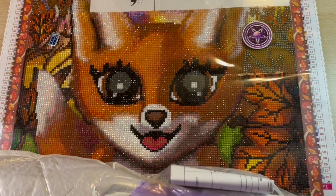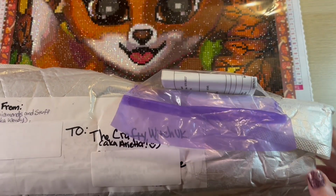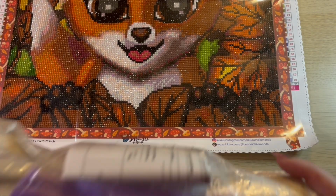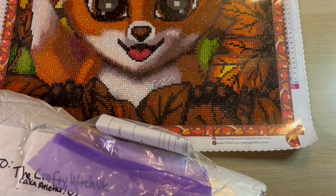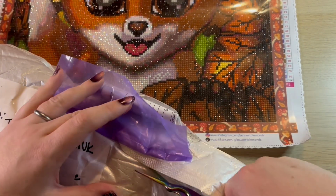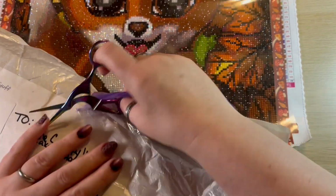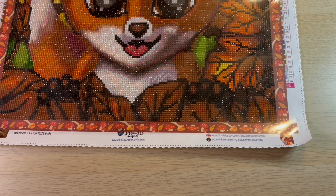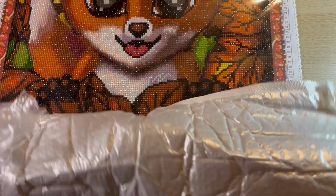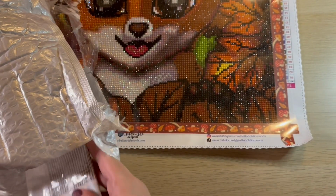So I'm just going to move my diamond painting out of the way a little bit. Just leave his little cheeky face there. Okay, let's see what's the best way to get in here. There's a lot of tape. Let me grab some scissors. Right, I have found a way in. So it's like a big lucky dip. Oh, I see a canvas.